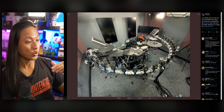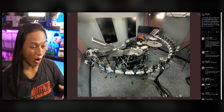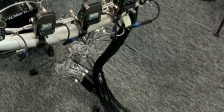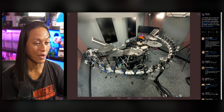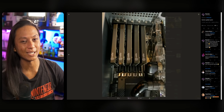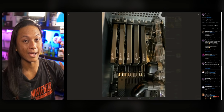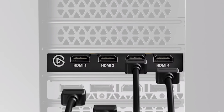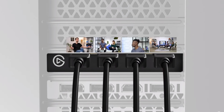It turns out, it's actually much simpler than that. He has 20 cameras. You can see all of the cameras hooked up in an arc around his drum set, and it's all feeding through this fat fist of cables here. But what's even more impressive is that all of these cameras are connected into a single PC. That's the part that blew my mind. 20 HDMI cameras hooked up into a single PC, and all that was made possible by Elgato's latest capture card, the Cam Link Pro, which actually has 4 HDMI inputs for each capture card.